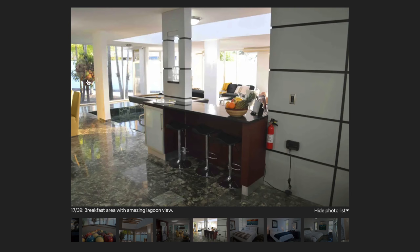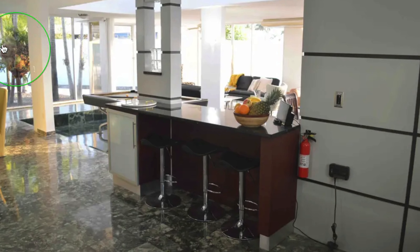I love what's going on over here. I can't tell what it is. It looks like some sort of orchid or palm tree or something, but that's probably unique to Puerto Rico. I haven't seen it before, and that's really interesting.